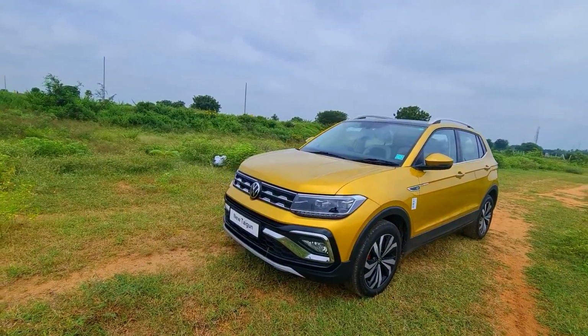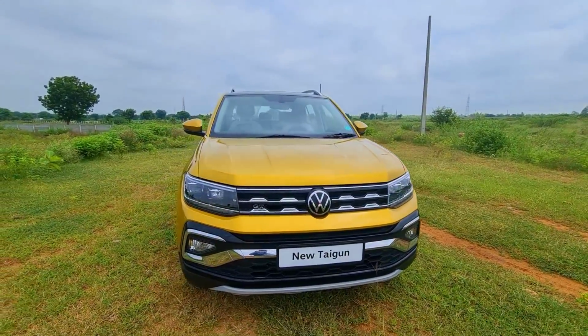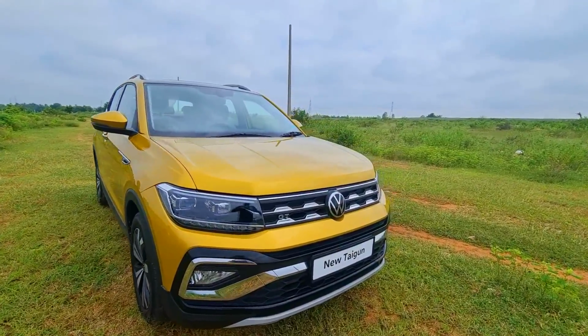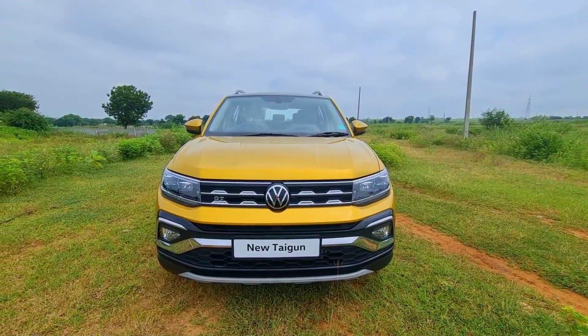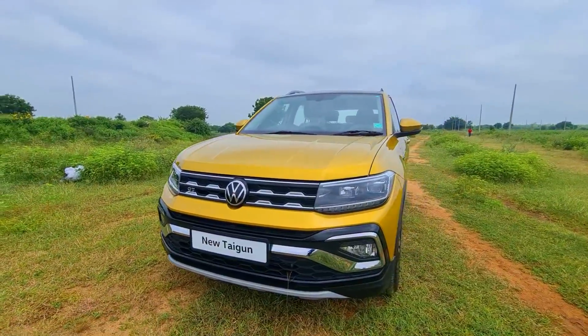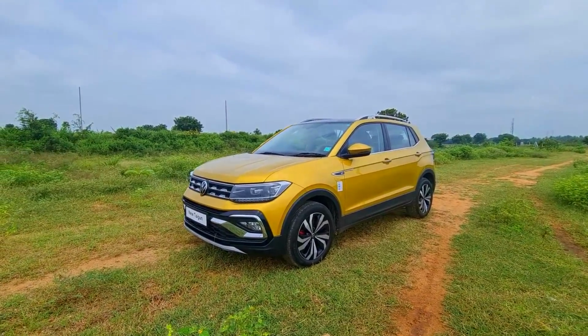Now, first of all, the design. This kind of reminds us of the T-Roc and the Tiguan All-Space to some extent, because this has been the standard design language. From the front, you have the double slat chrome grille. You have the new Volkswagen logo. You have a lot of chrome elements here for the chrome lovers. And what's the best part about this car is that they've given us the best of both worlds.